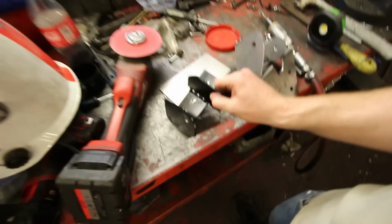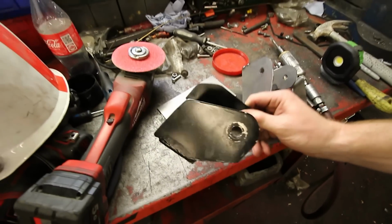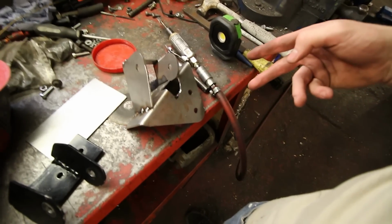So this is what we had before. It's just one plate with two uprights just lobbed in and welded on. Not the prettiest of things. This is my version 2. We've got a folded bit that goes round the inner wing. We've got two more points that we can pick up on going through the inner wing.